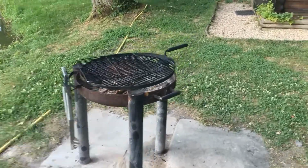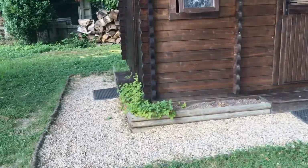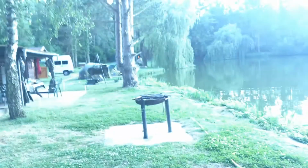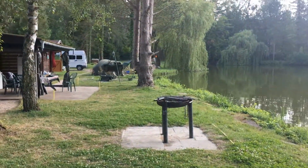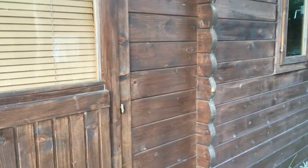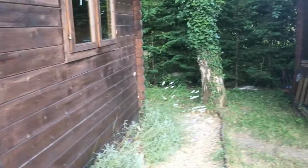So you've got a barbecue which you can use. Right, so we have a toilet, and everything's nice and clean here, which is lovely. Nick, who owns it, doesn't actually come here a lot, I don't think. Daniel, his business partner, looks after it, and he does a very good job. So there's a shower.